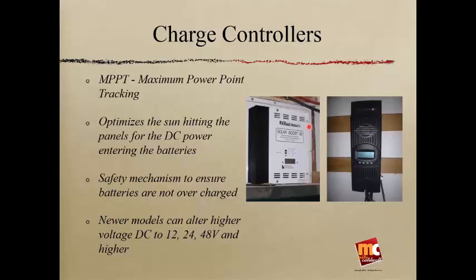I just have to accept that it works that way, and it's pretty cool because, like I say, 40 amps can be hitting my panels, but 44 amps will be going into the batteries, which is really nice to get that extra 10%. And that's what MPPT controllers do. They give you about another 10% of power going into your batteries. Okay, so that's what I say here when I say the controller optimizes the sun hitting the panels for the DC power entering the batteries.